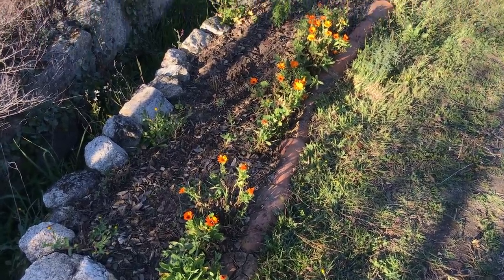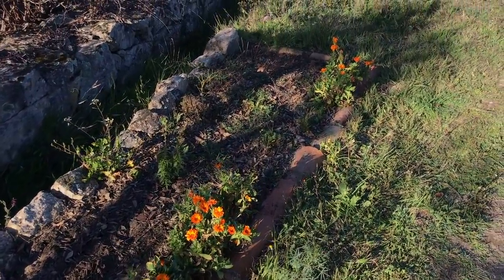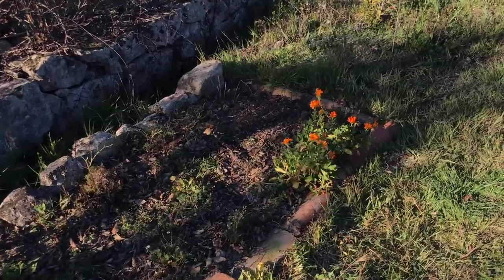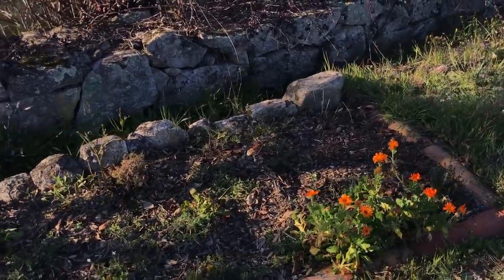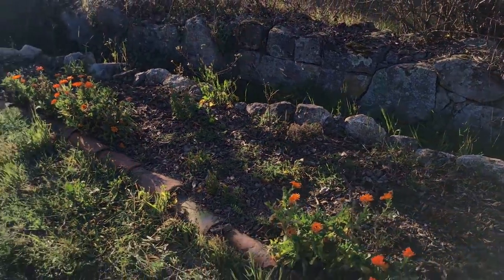So here's where me and Annie got up to with clearing this part of the garden. It looks so much better, and I can't wait to add a few more bits to it, and the calendula are all looking so much brighter now there's less seed heads left in there.